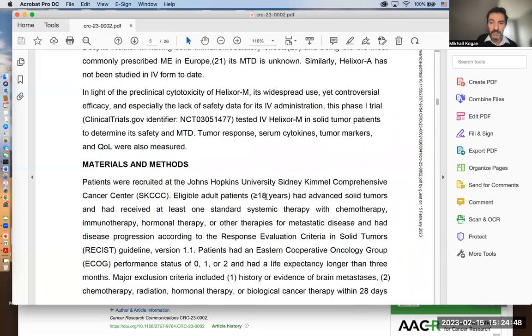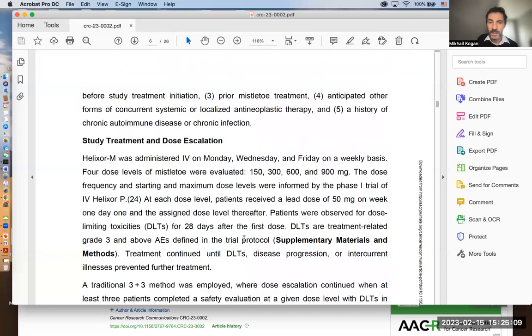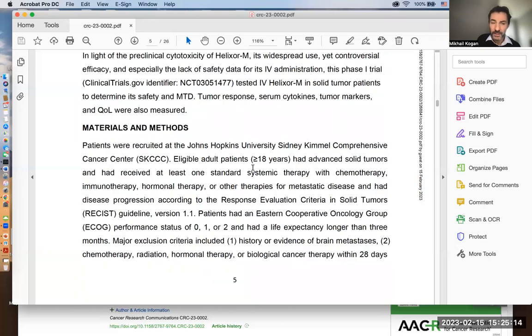They had to have, as I said, stage 4 cancer in essence. Most of them were able to walk and make it to the clinic, so they were not in imminent demise. For example, ECOG stage 4 would probably mean the patient has a couple of days to live. So those were excluded. Also, all of these patients had to have failed some other treatments previously, and they also had to not have brain metastasis.